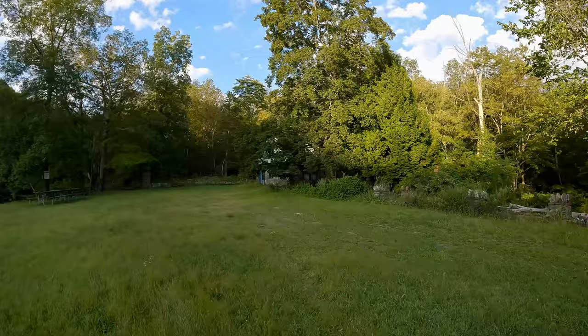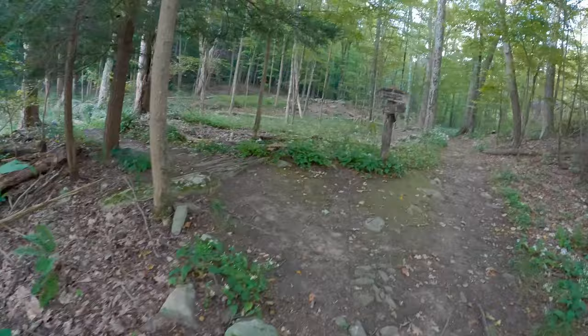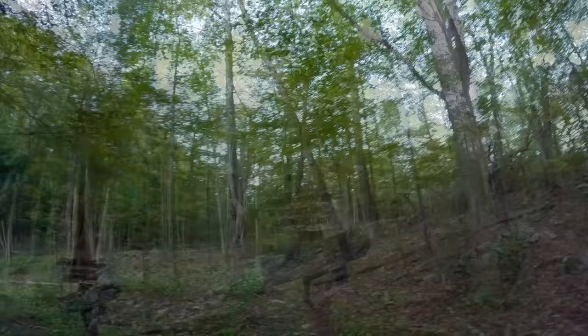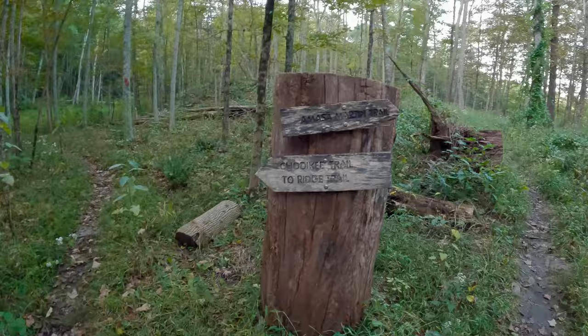The loop has an appendage 1 mile north, that is an out and back for a total of 2 miles, at the end of which we should encounter a waterfall. The loop continues to our left and we are going to continue along Chowdiki Trail toward the waterfall. So we are at a split, taking the map, so we'll follow the Chowdiki Trail to the waterfall.